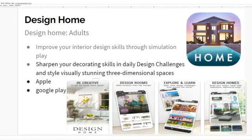You do have to have an internet connection to play this, and there are some in-app purchases if you need them, but you don't need to have that to play it. It's free to play, but they'll give you different kinds of styles and different things. So check it out. If you like that kind of thing and you think, oh, this is really cool 3D, you can design yourself a new home, a virtual home. So check that one out.